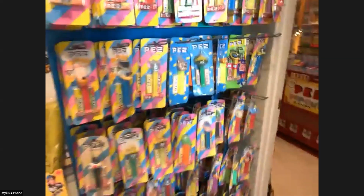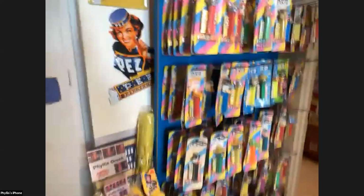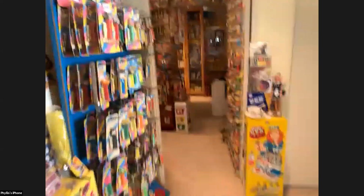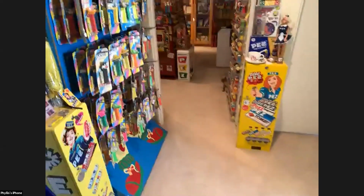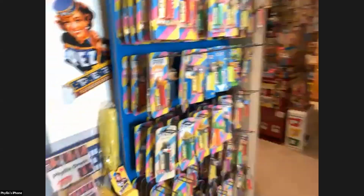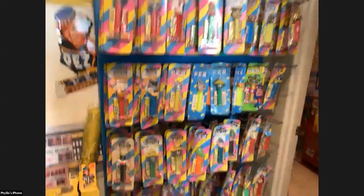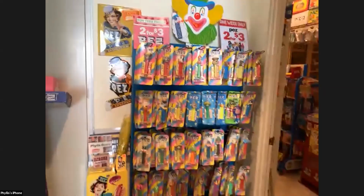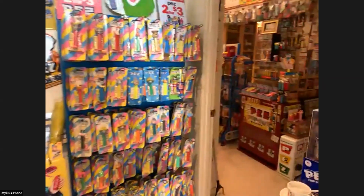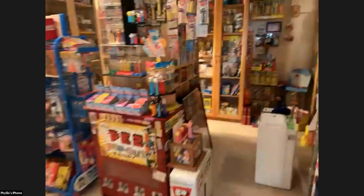I'll start at the beginning. So this is the hallway going to my PEZ room. I've got a couple cool vending machines and my PEZ stand with all my Euro cards on it. And here we come into the PEZ room.